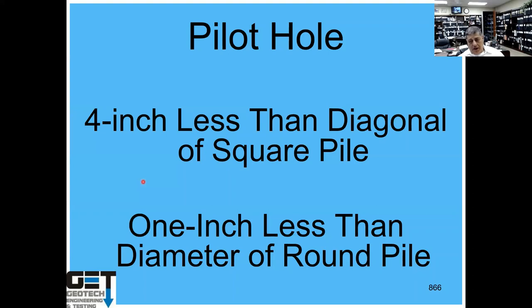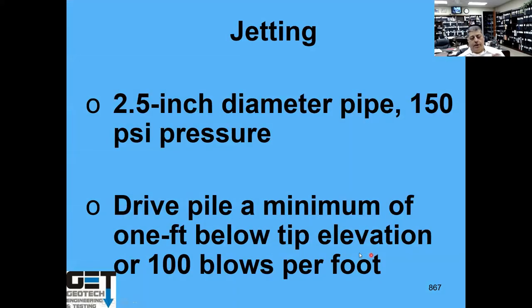If you can't drive the pile to the design depth, you can do a pilot hole, which is a hole 4 inches less than the diagonal of the square pile, or 1 inch less than the diameter of a round pile. Or you can do jetting, which is 2.5 inches of pipe, 150 PSI pressure, and drive the pile a minimum of 1 foot below the tip elevation, or 100 blows per foot.